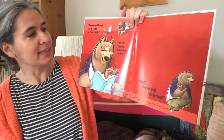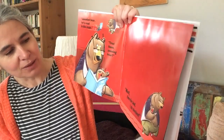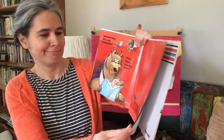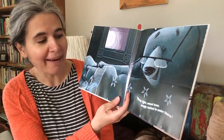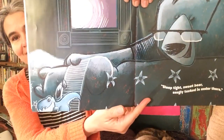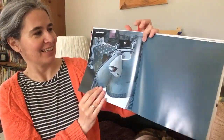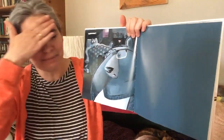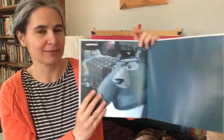Jammied Bear, let's read in the chair. Tired there, yawning bear? Well, time for bed, I do declare. Oh. Sleep tight, sweet bear, snugly tucked in under there. Oh. Underwear? And Dad says, I didn't say underwear. I said under there. Underwear?